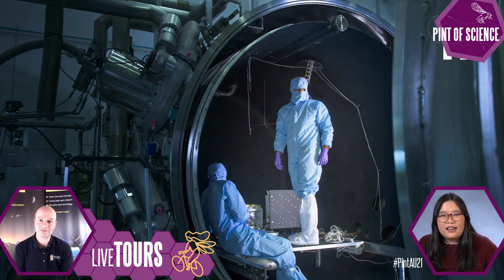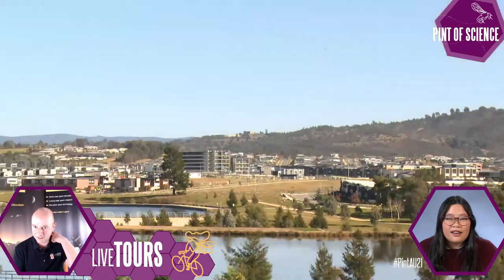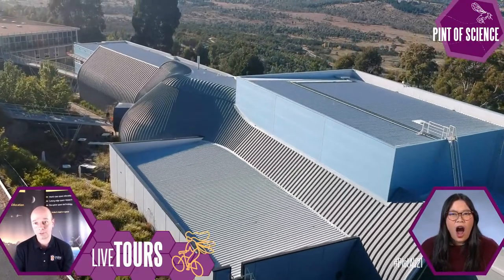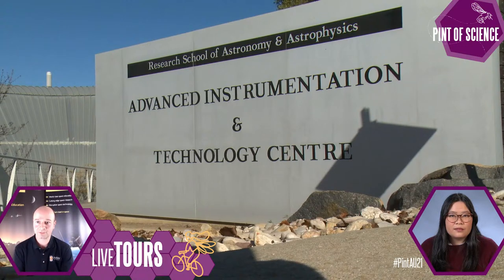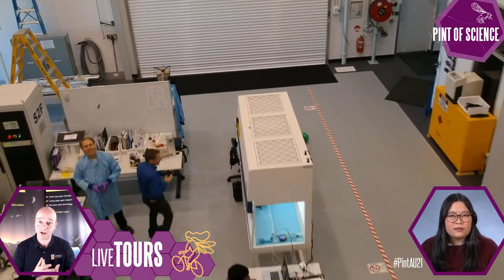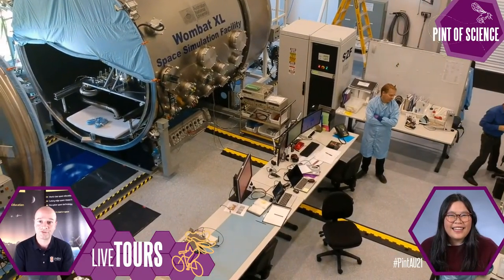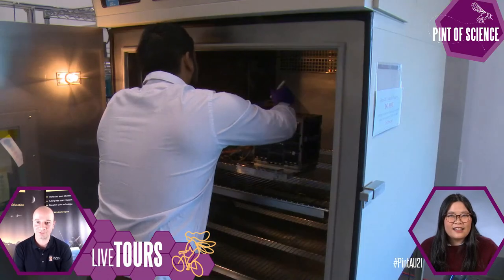This is testing in the Mt Stromlo facility. So we might have a bit of video next, but once we've fully integrated our spacecraft, we really want to check that everything is working properly and also comply with what the rocket launch provider asks us to do. So we need to prove that when we shake it and it's in vacuum and under all of the thermal loads, that it's not going to break, because they are really keen that they're not going to have broken spacecraft floating around with all of their other payloads on there. So we go to the ANU's facility at Mt Stromlo to test our spacecraft. Wombat XL is a really big thermal vacuum chamber.